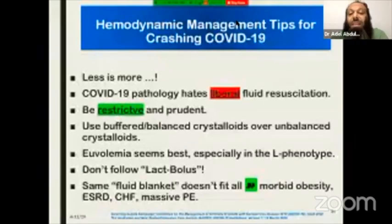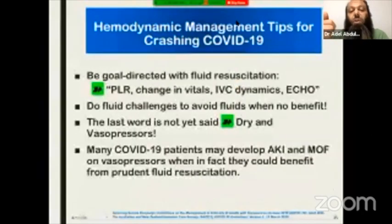Be goal directed, please, with fluid administration. Use dynamic rather than static measures. Use change in the vital signs, PLR. Use less sophisticated tools. Use point of care ultrasound. Do fluid challenges to avoid fluids when there is no benefit. And remember, the last word is not yet said. Dry and vasopressors. On the other hand, remember as well, many COVID-19 patients may develop AKI and multi-organ failure on vasopressors, when in fact they could benefit from some prudent and wise fluid administration.